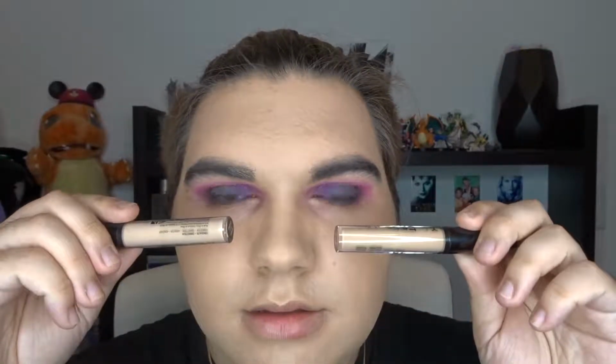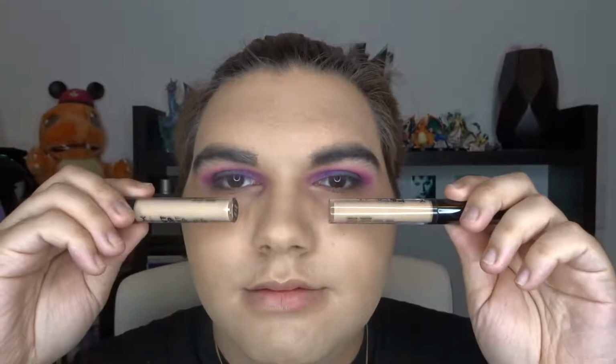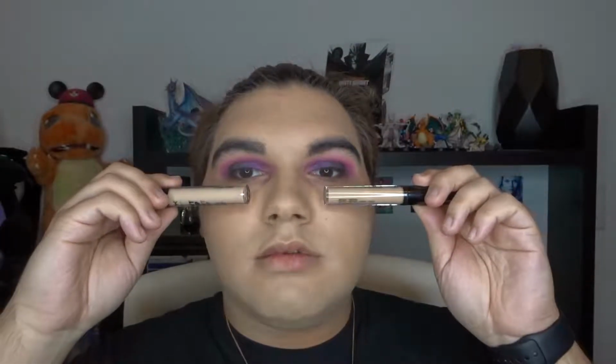Let me see, which concealer should I take? I'm thinking I'm going to take natural and just place that under my eyes. I'll just set these under eyes. There we go.